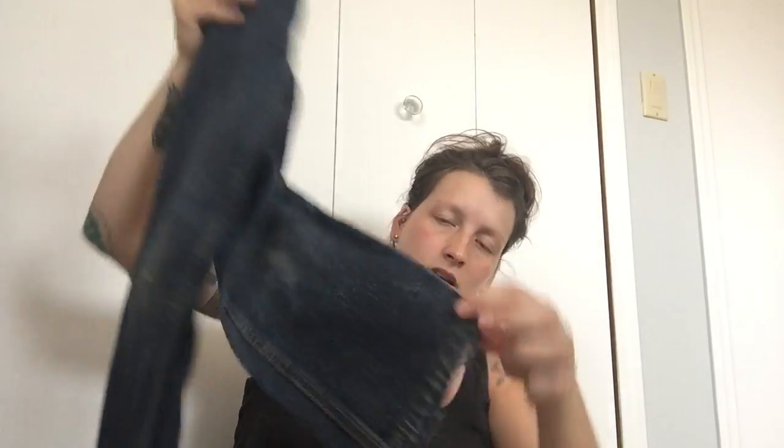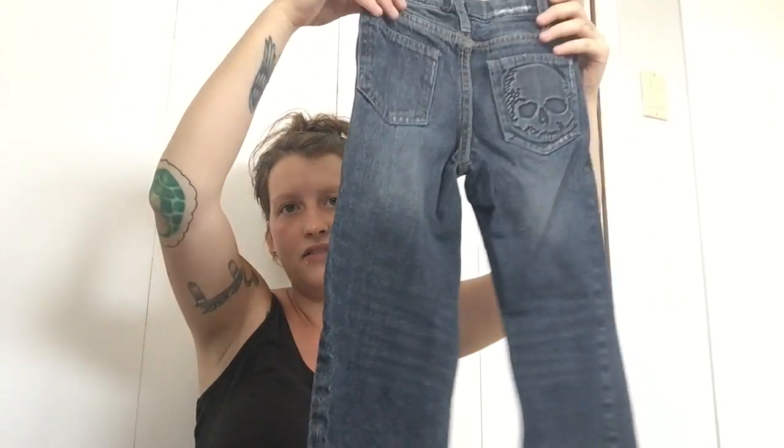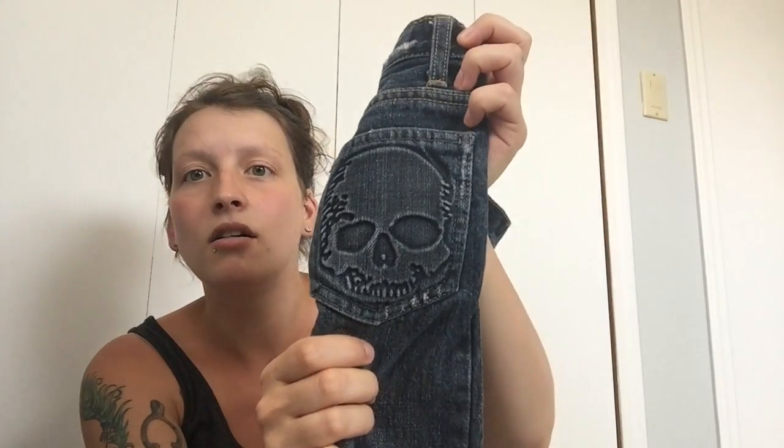The first thing is this pair of jeans, which she did already have 50 cents on, but especially for being for a boy, the knees aren't even worn that much, and nothing dragged on the ground. They're pretty perfect. These are a size 5, so he's got a while. Oh my gosh, I didn't even realize it had a skull on the back pocket. You don't even know how happy I am right now, and that's all it takes.